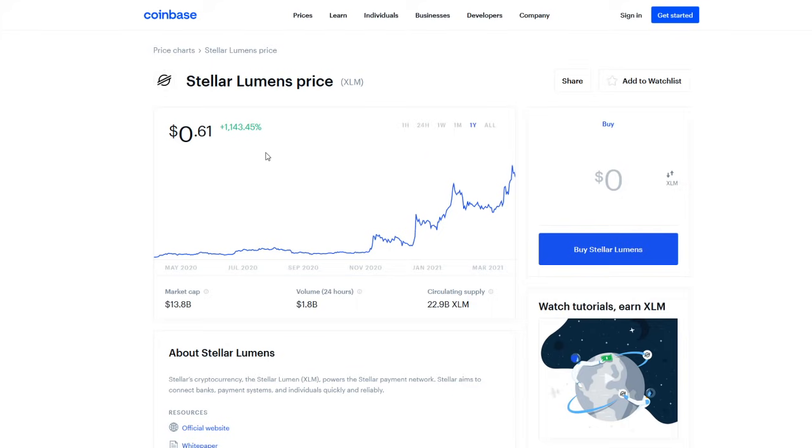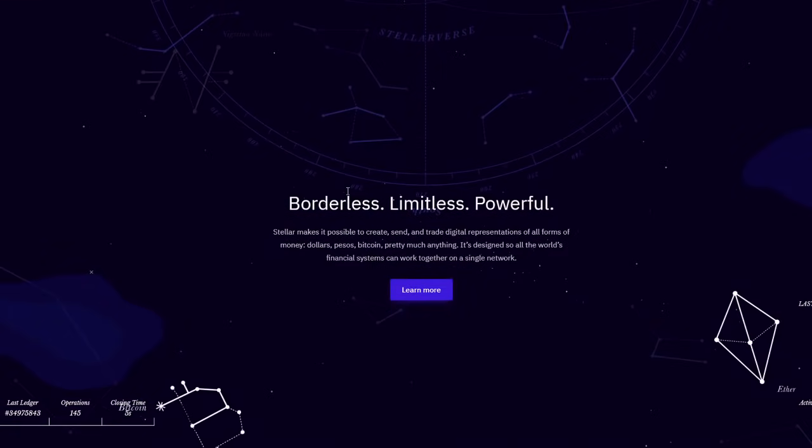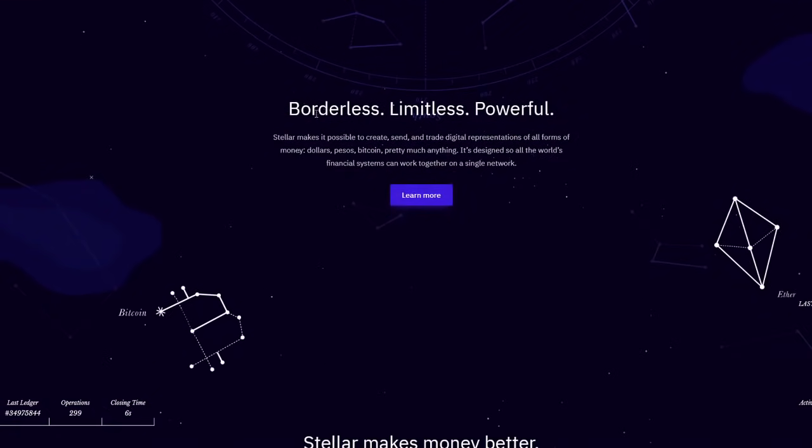I think there's a lot of growth yet to be had, and we're going to talk a little bit more about what Stellar Lumens is and why there's such a massive potential behind it. So jumping into stellar.org, if you guys want to do your own research, definitely take a look at stellar.org. It talks more about what Stellar Lumens is and does. Obviously, Stellar is an open network for storing and moving money. If you go down a little bit more, they talk about how it's borderless, limitless, and powerful.